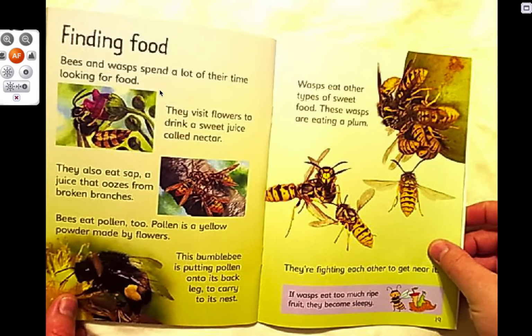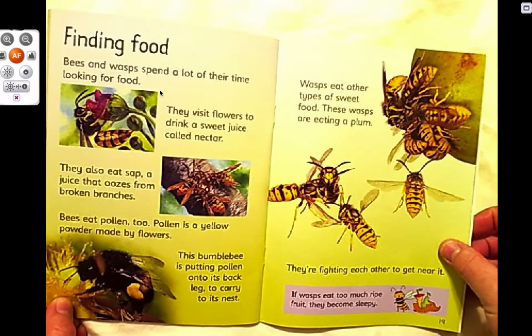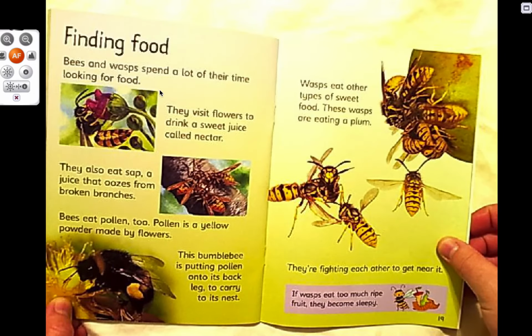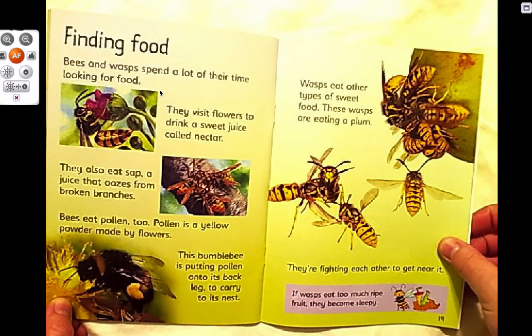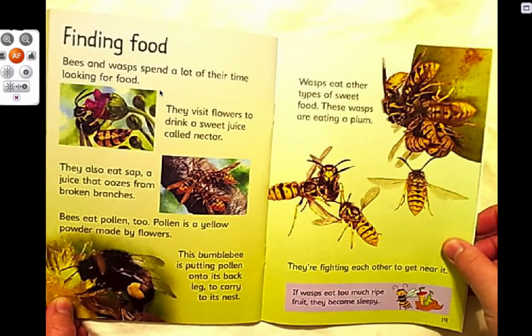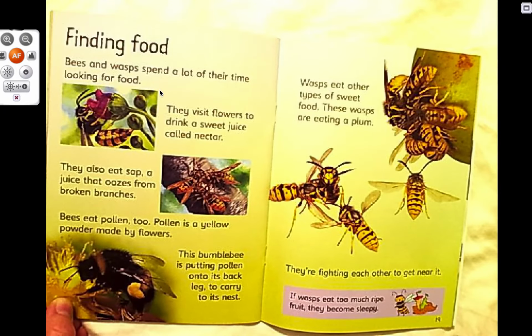Finding food. Bees and wasps spend a lot of their time looking for food. They visit flowers to drink a sweet juice called nectar. They also eat sap, a juice that oozes from broken branches. Bees eat pollen too. Pollen is a yellow powder made by flowers. This bumblebee is putting pollen onto its back legs to carry to its nest.